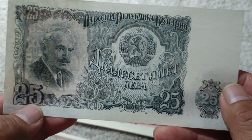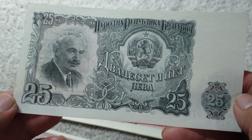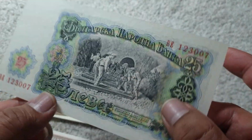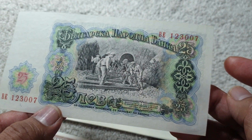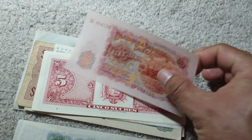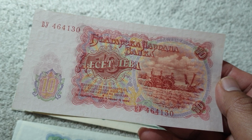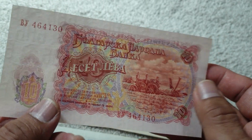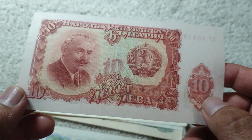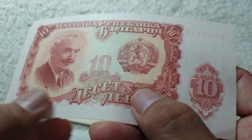Oh yes, I think this is from Bulgaria. 25 leva. It's a nice one, in very nice condition. It's not folded. It's probably nearly uncirculated. And this is another one from Bulgaria. I think it's 10 leva. Yes, a Bulgarian one. See, and it's what is this, 1944.